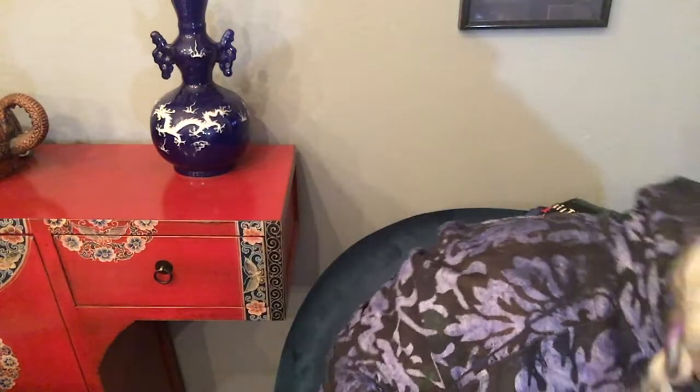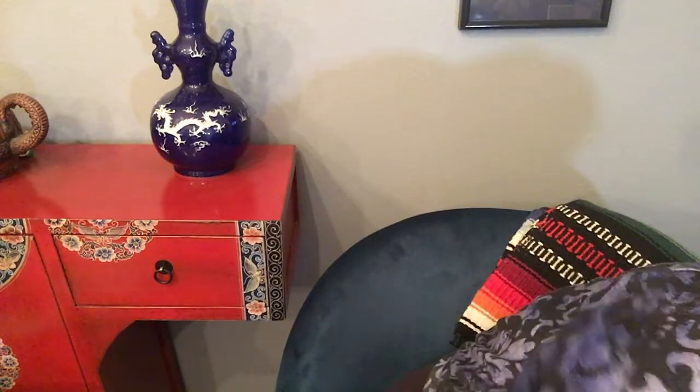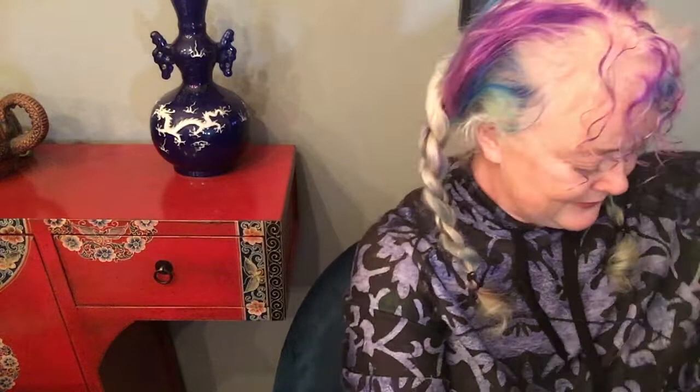Is that my second bag down? Oh, no, something else in here. What do we got? Oh, hold on. Sorry. It's way down there because it's the bottom of the bag.